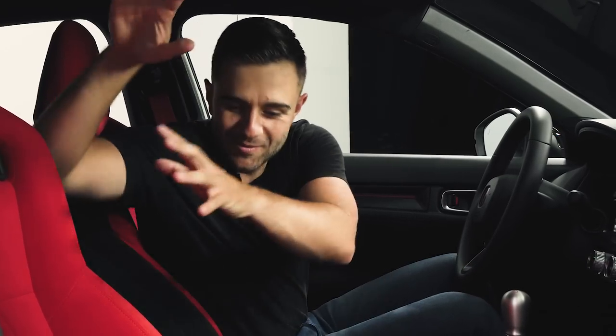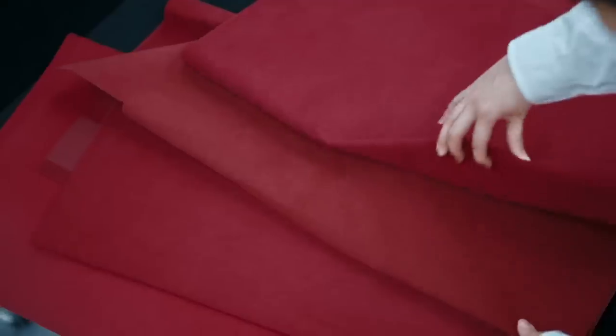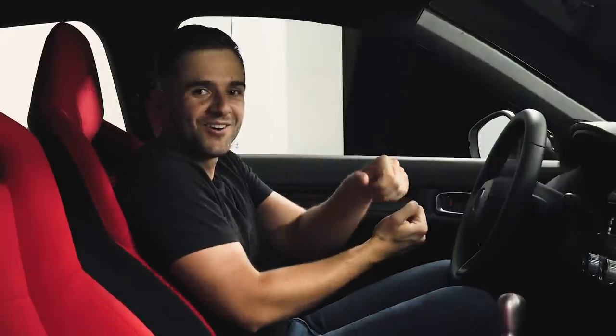And here's the sea of red that we have been waiting for. Red seatbelts, red seats, red on the floors. The seats, getting into them for the first time, are actually fantastic. There's a little bit more bolstering than before, and Honda designers said they used a different material, which is supposed to be higher grip, which means when you're really on this thing in a corner, the seats are, in theory at least, supposed to hug you more in place.